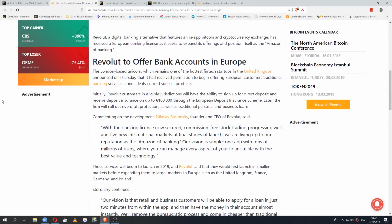Revolut, a digital banking alternative that features an in-app Bitcoin and cryptocurrency exchange, has received a European banking license as it seeks to expand its offerings and position itself as the Amazon of banking. The London-based unicorn, which remains one of the hottest fintech startups in the UK, announced on Thursday that it had received permission to begin offering European customers traditional banking services alongside its current suite of products.